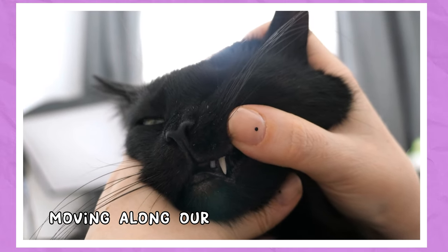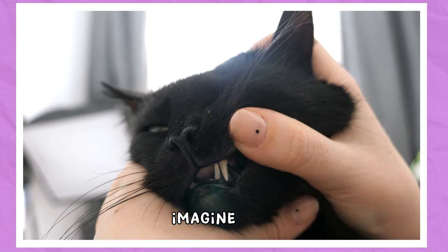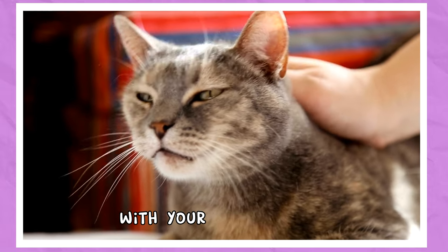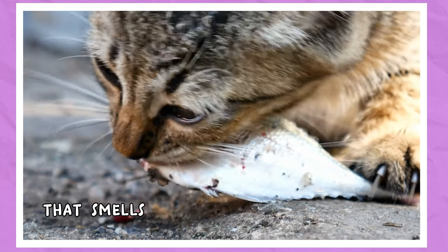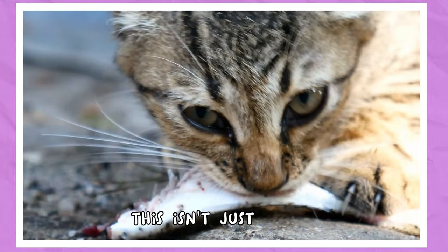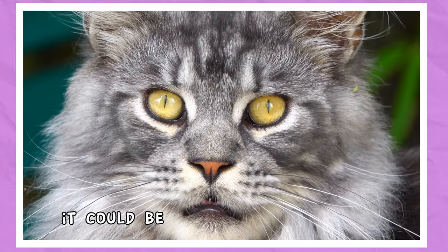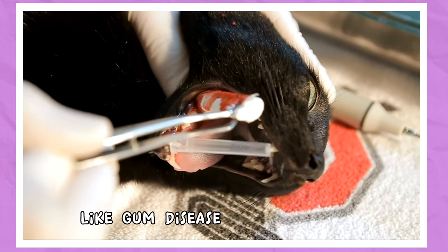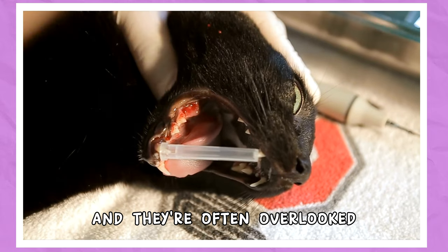Moving along our health investigation, we land on dental disease. Imagine this. You're enjoying a cozy cuddle session with your feline friend when suddenly, you're hit with a stench that smells like they've been munching on rotten fish. This isn't just a sign that they've found a hidden stash of tuna, it could be a sign of dental disease. Dental problems like gum disease and tooth decay are common in cats, and they're often overlooked.